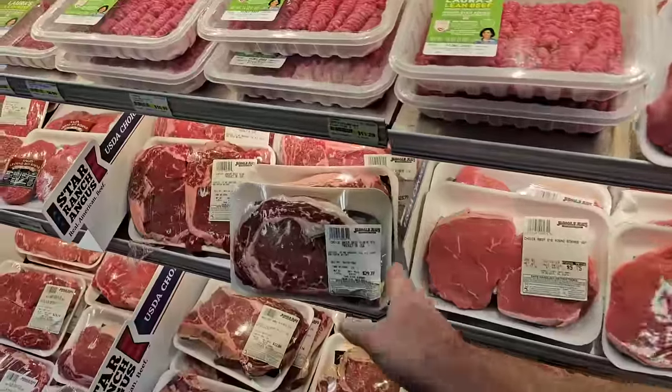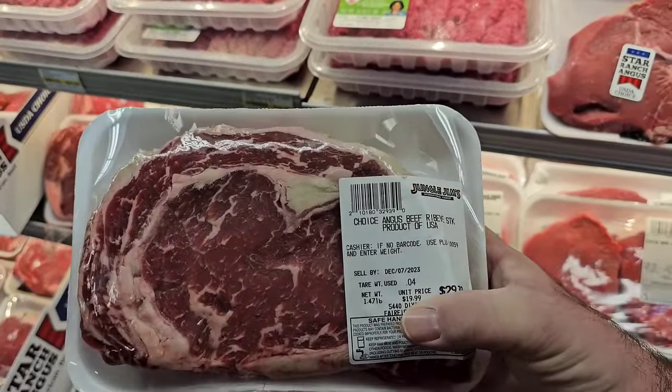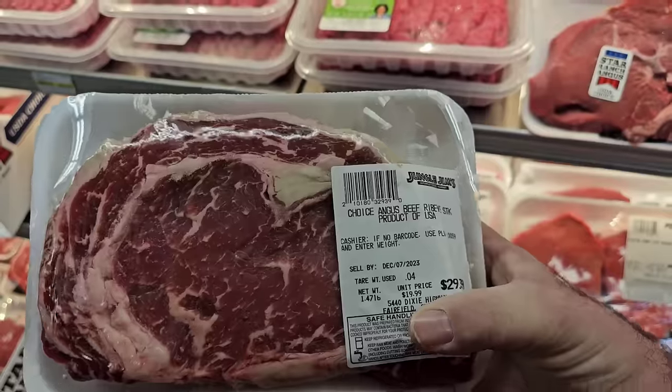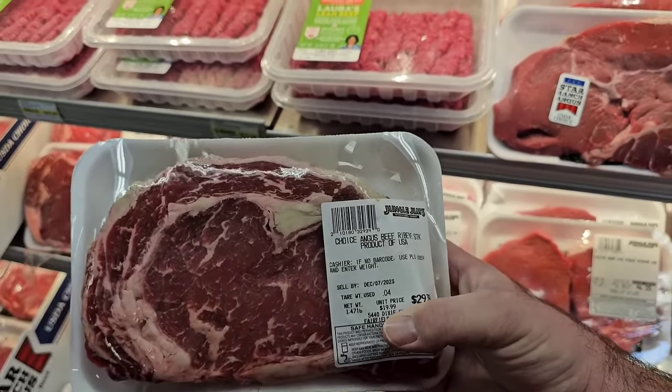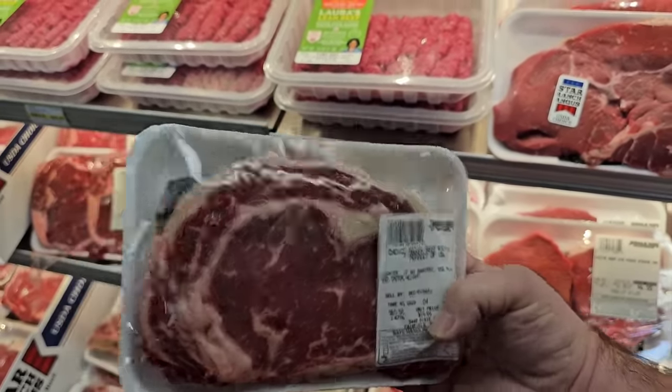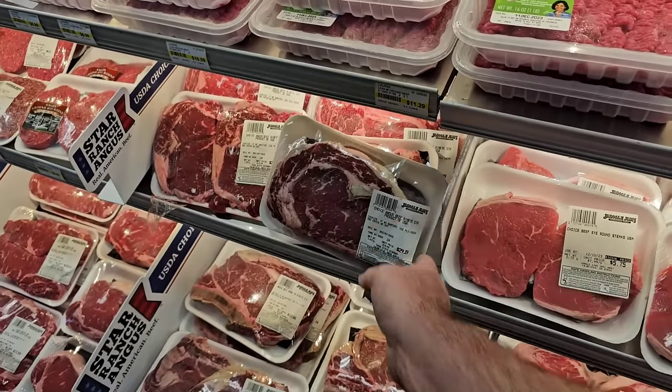And we got some ribeyes right here. Yeah, this is kind of pricey. Got the Choice Angus Beef Ribeye Steak, product of the USA, $29.99. That is a pound and a half. So, yeah, that is $19.99 a pound. But really good quality, I'll say that. It is pretty expensive, though.